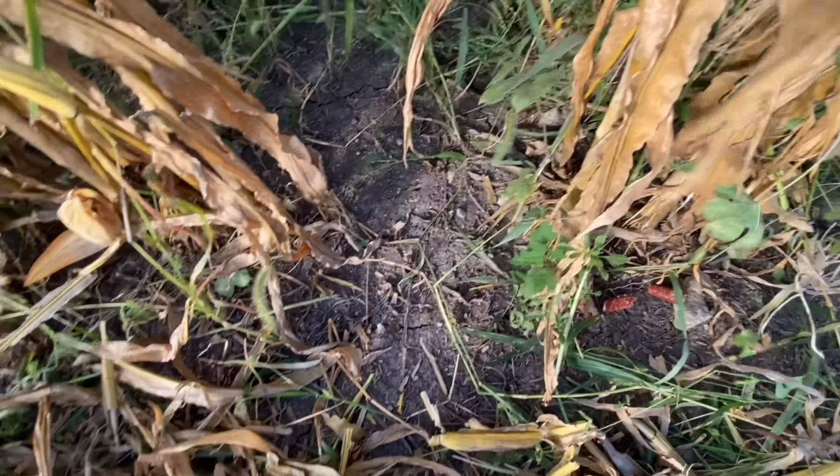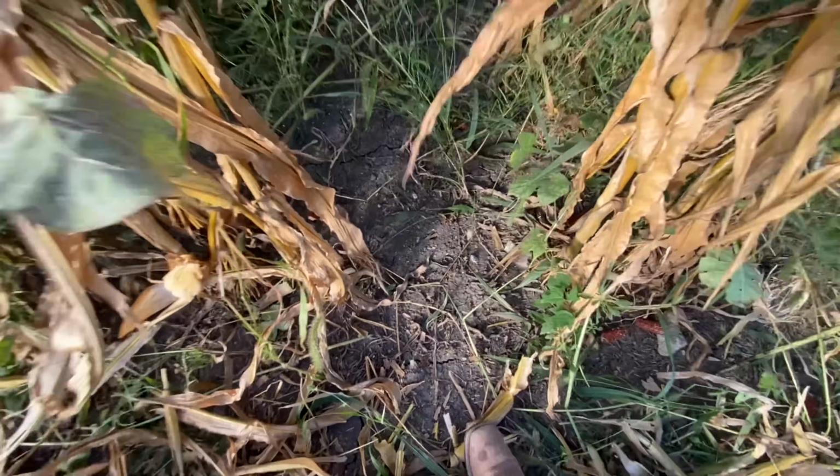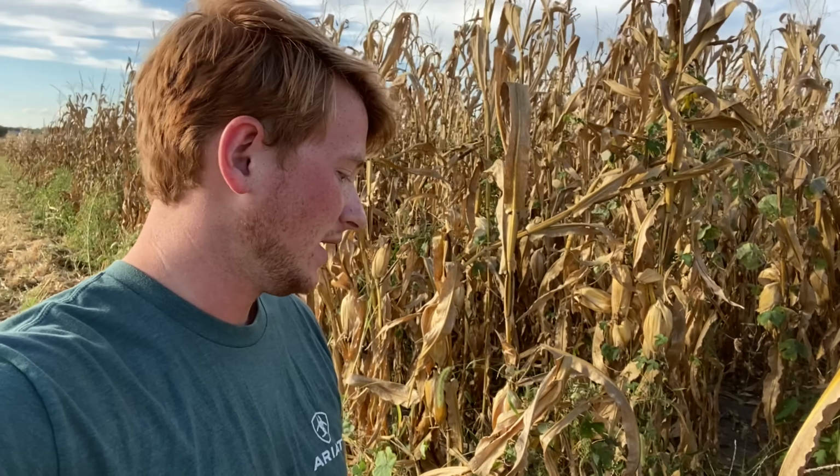Here's an example of the stand not being very good. There's a gap here where about four plants should have been. Over the course of an acre, small gaps like this really do add up, and that will absolutely kill your yield. I hear a giant green deer running through the corn.